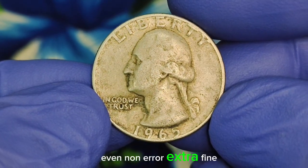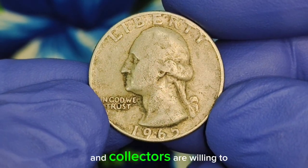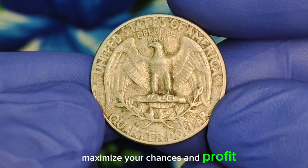Even non-error extra fine examples are commanding $200,000 or more, proving that the market is heating up and collectors are willing to pay top dollar. For collectors out there, here are some tips to maximize your chances and profit.